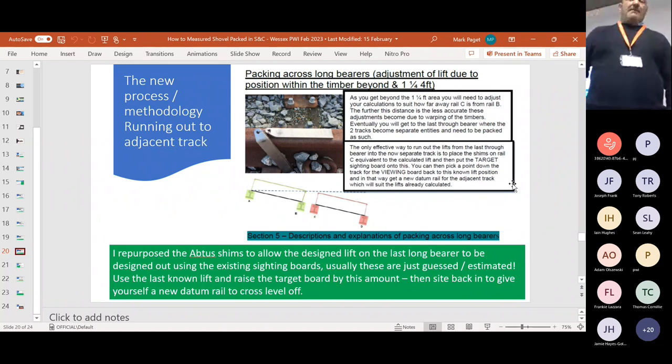So the sighting gear that you get, the sighting boards, they come with these shims, from 8 mil down to 1 mil. They're metal, they're nice and long, they sit under the sighting boards. Nobody ever uses them. I think they're about £300. I'm the only one who's ever used them, I think, unless someone says different. But what I decided to do is use them to put my target board on. So I knew I needed, say, 30 mil at the back of the crossing. So I put 30 mils worth of shims, put my target board on it, take my sighting board down, and then I can eye back in and I'll have a lift from zero to my 37, and I've run it out.